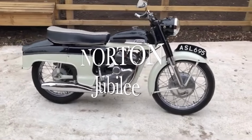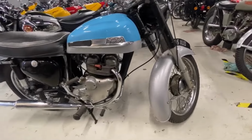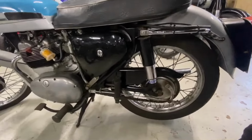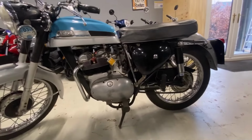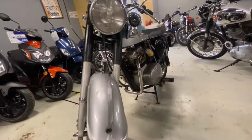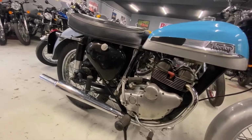The Norton Jubilee. Norton's Jubilee is one of those great frustrating what-ifs of the British industry. It had all the right ingredients. Designed by Norton engineer Bert Hopwood, the little bike shared its bigger bearings with the much larger Norton Dominator range, so it should have been very tough indeed.